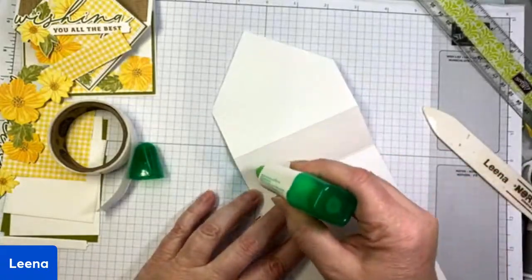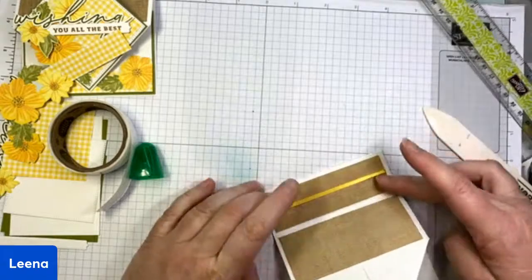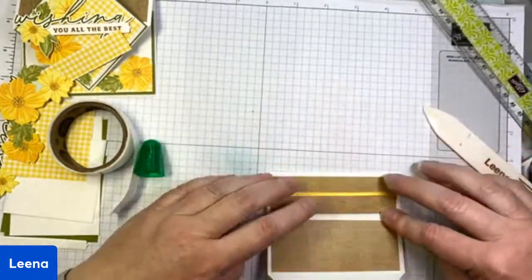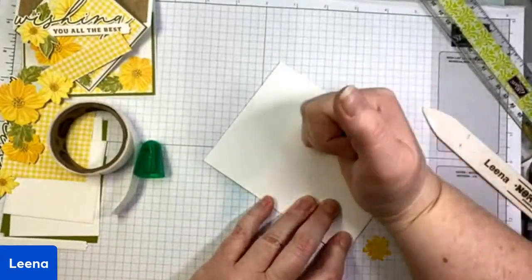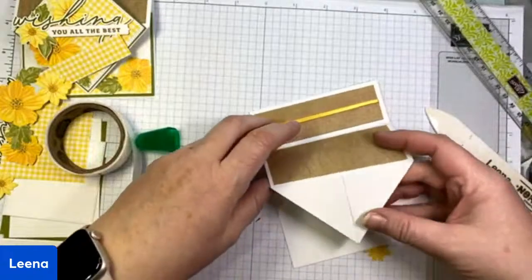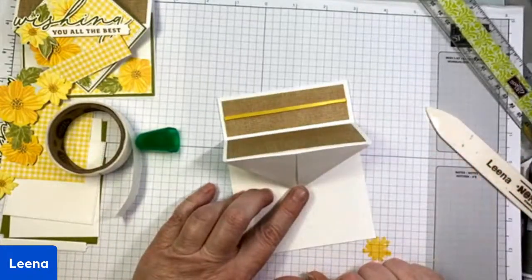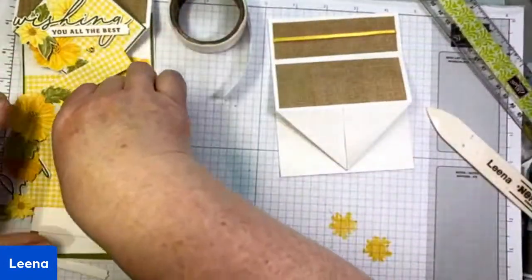Okay, so we're going to go ahead and again add some glue. And we're going to glue it down flat. Okay, so whoops, stay stuck. Don't move it too soon when working with liquid glue. Give it a chance to set. There we go. And then you're going to see how our easel is going to stand up like that. Okay. All right. Now let's decorate our focal image.